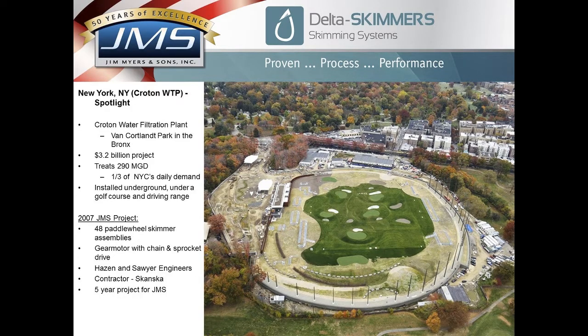Some of you, the old-timers, might be aware of this. I guess they say almost every engineer in the country was involved in this project one way or the other. It's underground. That's a golf course on top. I think it's a putting green. I'm not sure of that, but the whole system is underneath the ground.